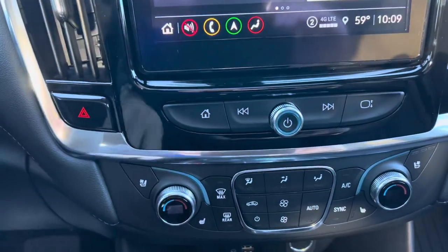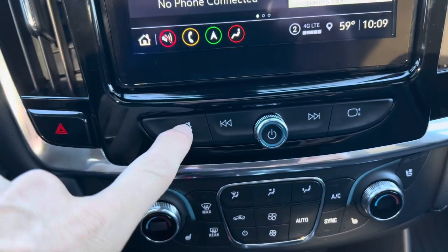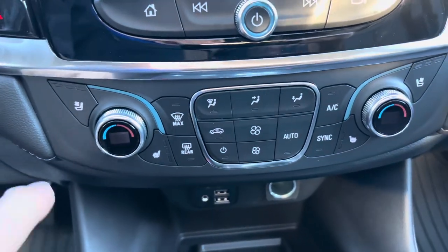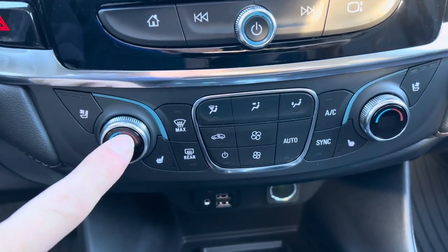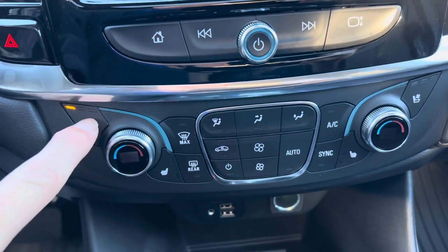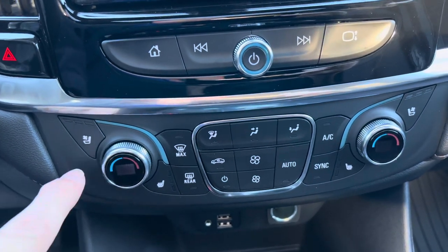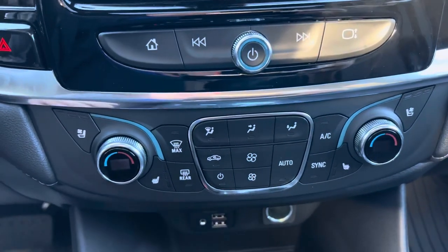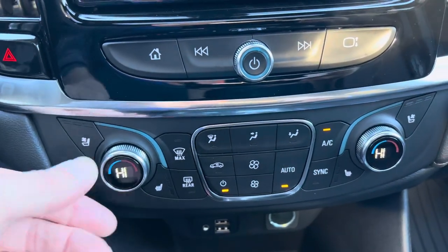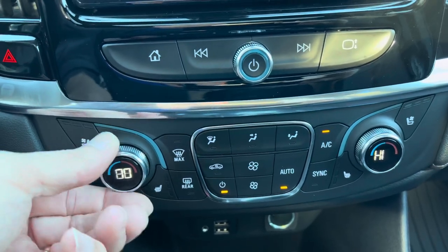Let me know about the infotainment as far as screen size. We come down further. Here are our controls to go through the infotainment system without using the touch screen. And a little bit further down, we have our dual climate control action, as well as ventilated three-stage and heated three-stage seats for both the driver and front passenger, which is a nice touch. Again, here is our auto climate control, where we can set the climate however we would like.